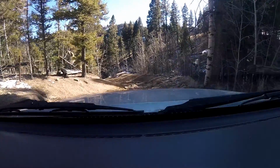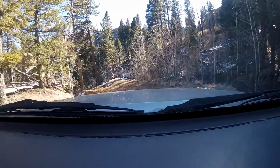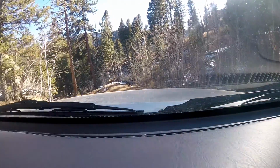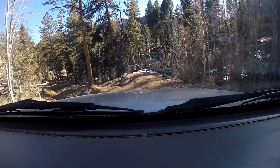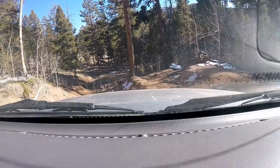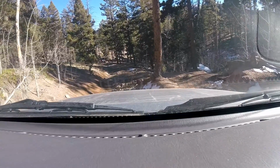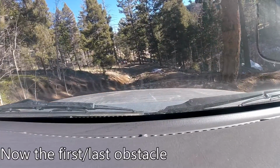Dug the winch into the dirt a bit with that one. I had a feeling, that's why your tires were off the ground in the back. Were they really? Yep. Yeah, one of them was. They kind of bounced a little.